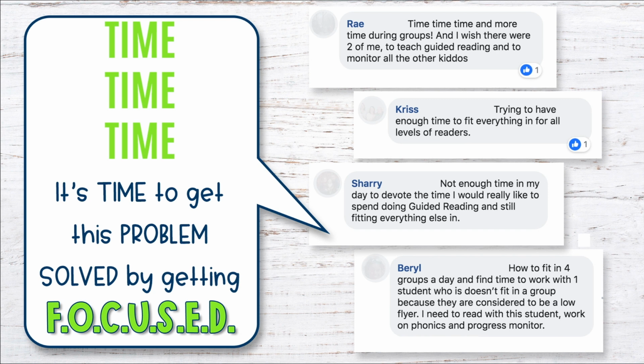Beryl says, how to fit in 4 groups a day, find time to work with one student who doesn't fit in a group because they are all considered to be a low flyer. I need to read with this student, work on phonics, and progress monitor. Clearly, time is one of the major issues for teachers when it comes to providing an effective guided reading group and doing it in 15 minutes and getting to all your groups.